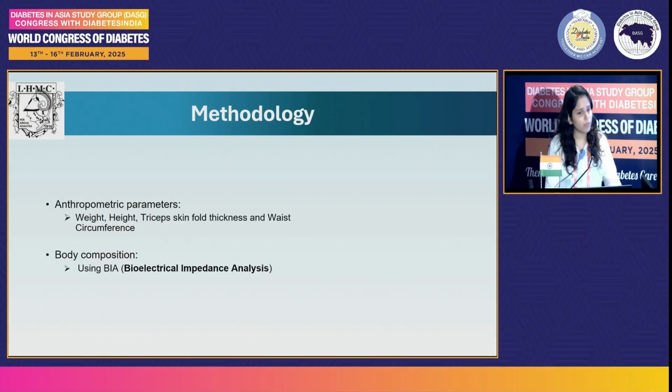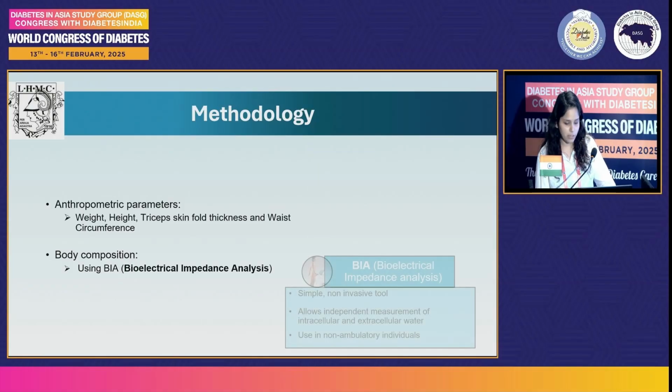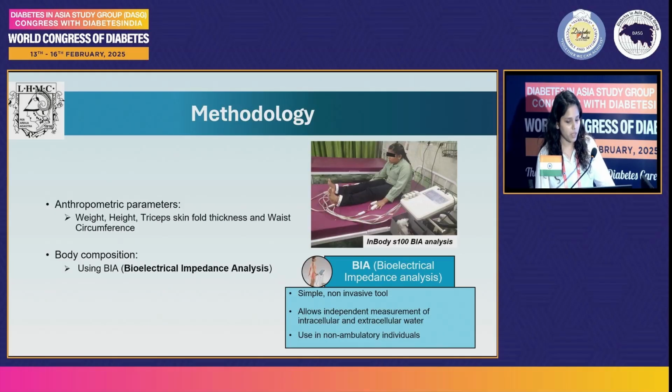Among the anthropometric parameters, we measured weight, height, tricep skin fold thickness, and waist circumference. For body composition, we used a method called bioelectrical impedance analysis, which is a simple, non-invasive tool which allows independent measurement of intracellular and extracellular water and can be used in non-ambulatory patients as well.